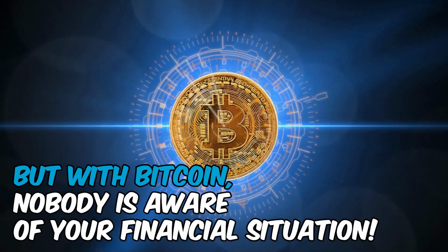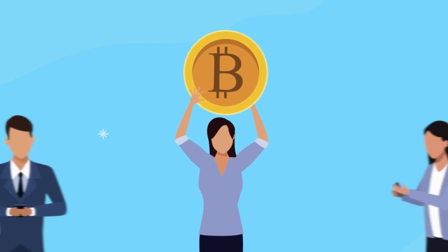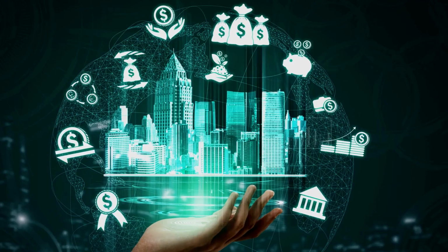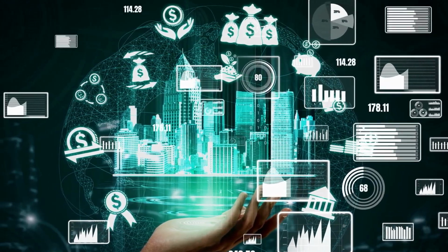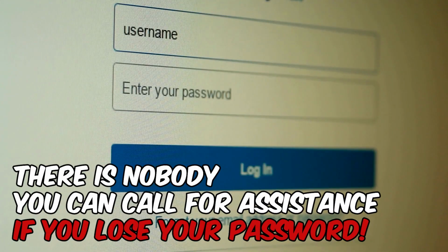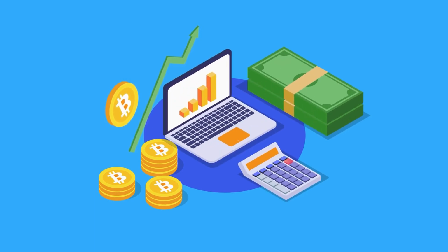But with Bitcoin, nobody is aware of your financial situation. Nobody can freeze your account, and you're free to send them to anyone you like. Your money is secure, but since you're now in charge of its management rather than a bank, anything that goes wrong, even if you unintentionally transmit Bitcoins to the wrong recipient, cannot be corrected. There is nobody you can call for assistance if you lose your password. You can't call the bank to block your account if someone steals your password. You take on the role of your own bank, and if something goes wrong, you are solely responsible.